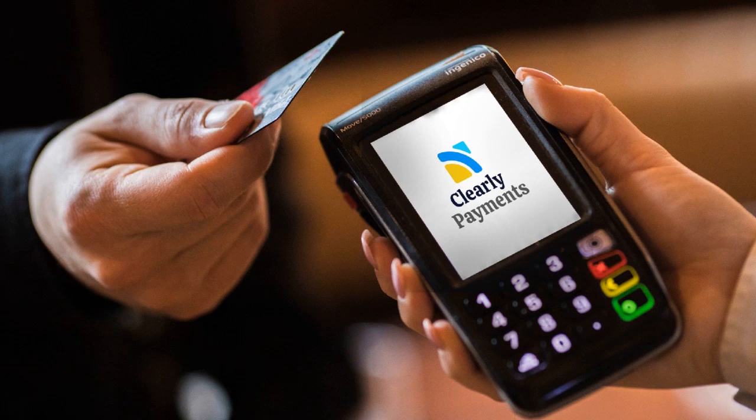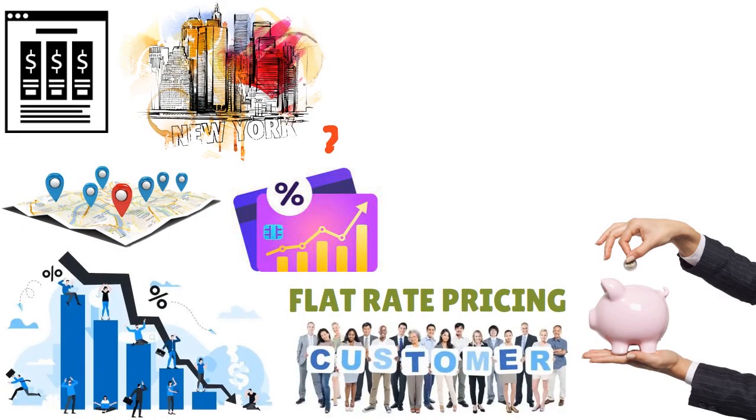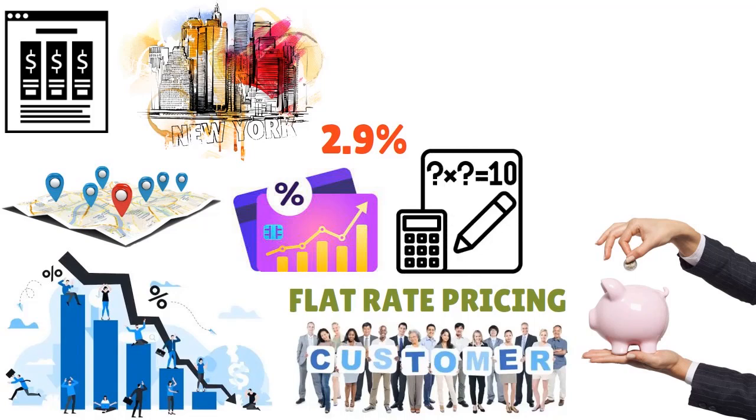Now, because this is a flat pricing structure, you will pay 2.9% on all your transactions. Sometimes it's 3.5%, sometimes it's 3.2%. The percentage really depends on the calculations that the payment processor has made, and they have found to be economically advantageous to them. But if I were to go with 2.9%, because this is a flat rate, you pay 2.9% on all your transactions, even if the actual interchange rate varies between the different transactions.